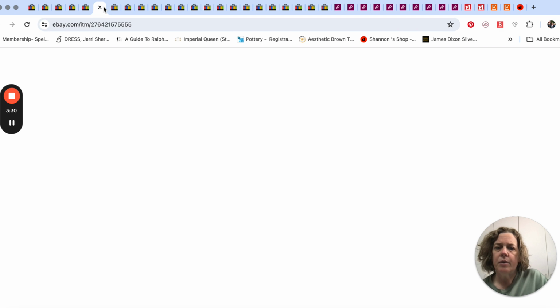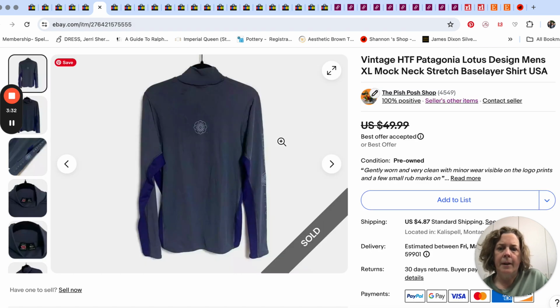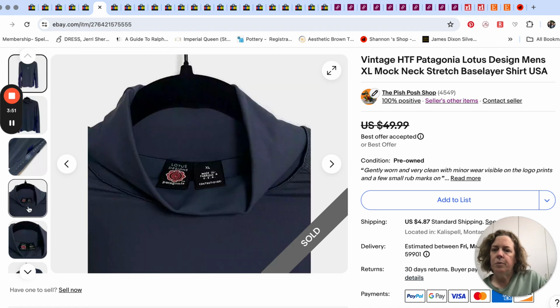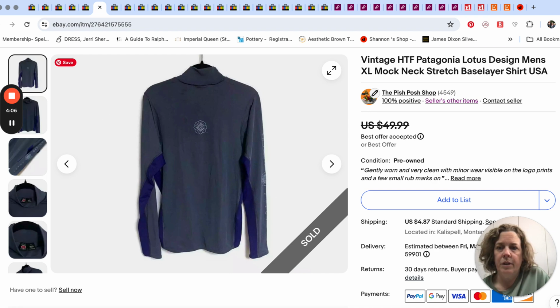Next up was a Patagonia base layer stretch. It was called Lotus Designs. We'd put hard to find. It's probably a Y2K era or 90s. I think it was a short-lived little thing that Patagonia did. So there weren't too many comps, but I did find a few comps. We started off at $50. We took a $33.78 offer. I don't think that there were that many people looking for this, so it took a little while to sell.